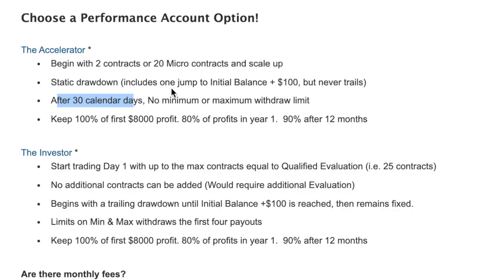I'll also mention, so no minimum or maximum withdrawal limits. That is good. And it's good relative to the investor account, where there are maximum withdrawal limits and they're fairly tight, I would say. We'll get to those. It's really what turns me off about this option.